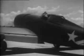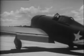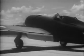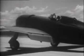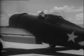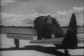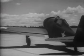You're S-turning constantly to keep from chewing up somebody's tail. Cowl flaps open. Wing flaps retracted so they don't get nicked by flying stones.